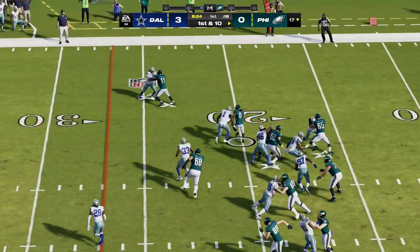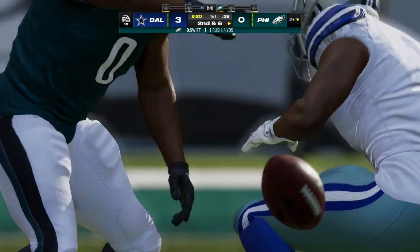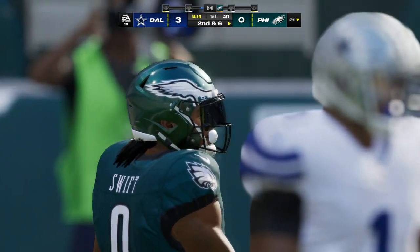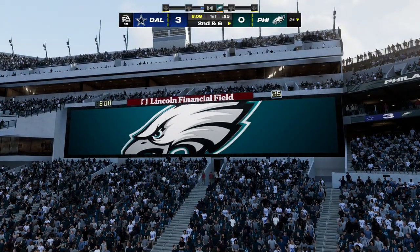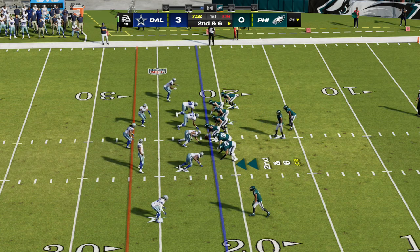They go with a former Lion. It's DeAndre Swift. Pass the 20 for a short gain. 2nd down. I feel like I could see what he was thinking on that carry. Wanted to follow that big tackle through the hole. Ended up only getting 4 yards on the carry. I think he had designs on that one being bigger. From the 21, here's 2nd and 6.